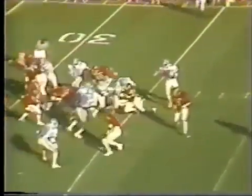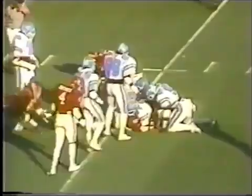Second down. 7 to go. Watts hands the ball off, and Stanback makes the stop.